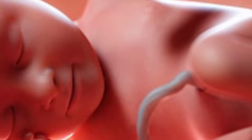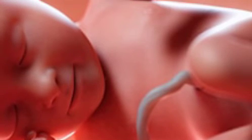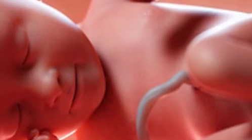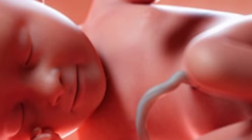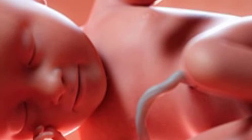Examinations of the 35th week of pregnancy. Pregnancy tests during this period include the following. Routine checkups. Routine examinations are performed, such as fetal weight assessment, blood count, iron in the blood, and urine test.